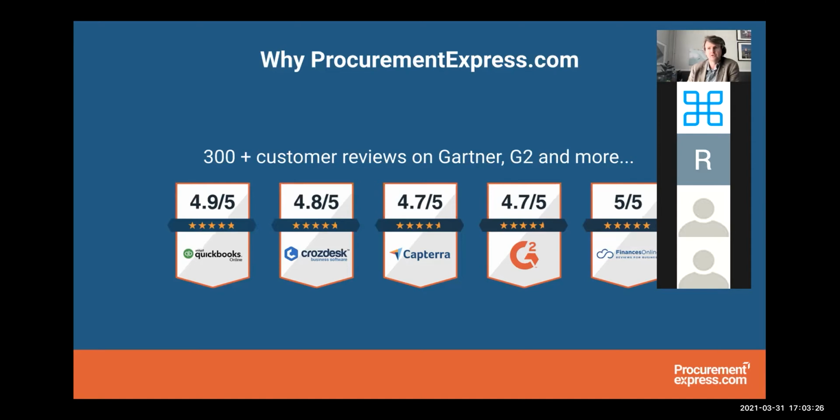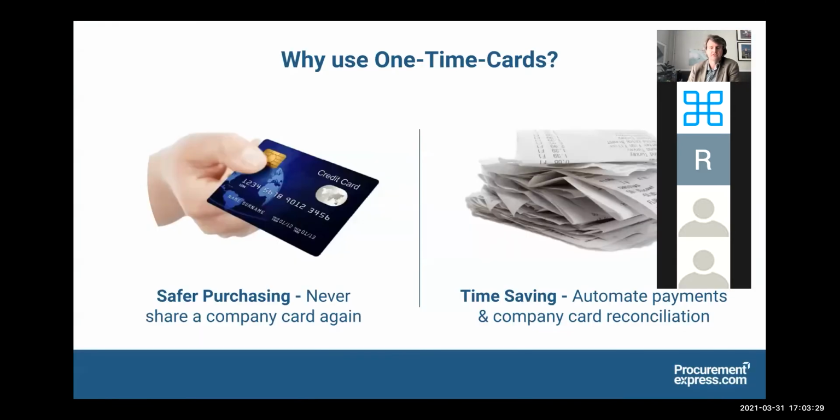That brings us on to the integration that we're talking about here today, what we're calling one-time cards powered by PEX Card. The presentation is going to explain to you what exactly they are. But before I get into that, let's think for a second about why you might want to consider using one-time cards for your purchasing over regular company debit cards or even credit cards. There are two main reasons. One is it makes it much safer and more secure to share card information, or rather not share it, and I'll get into that in a second.